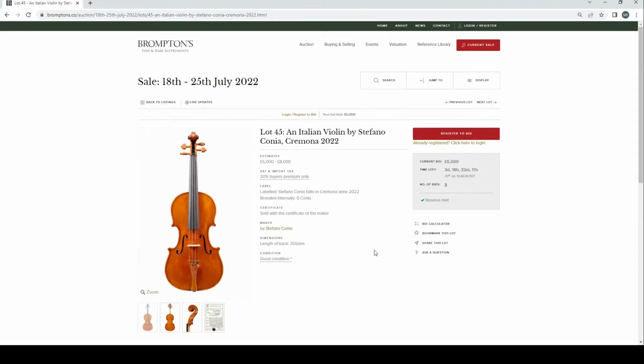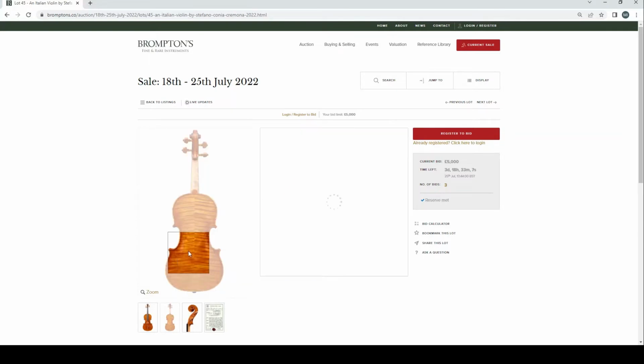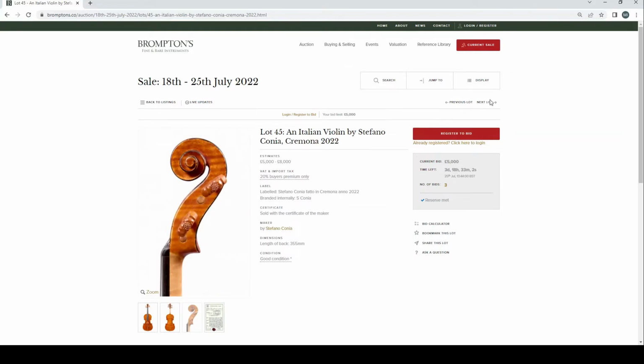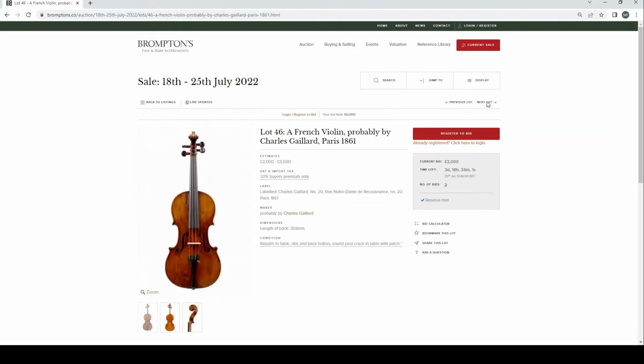An Italian violin by Stefano Cogna, Cremona 2022, 5 to 8 is the estimate. Got 3 bids on that already, and has a certificate from the maker there. A French violin, probably by Charles Galliard, Paris 1861, 2 to 3,000. Got 2 bids on that.